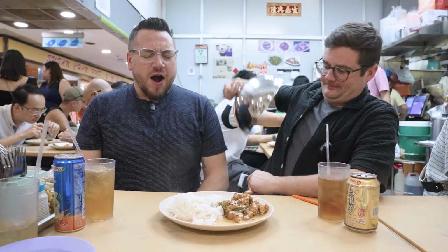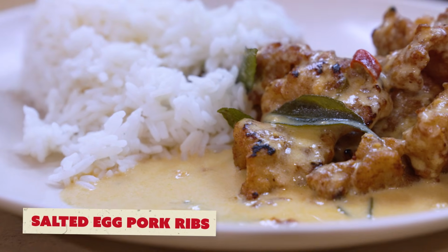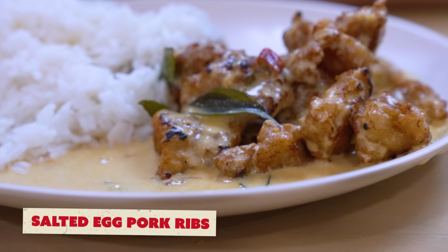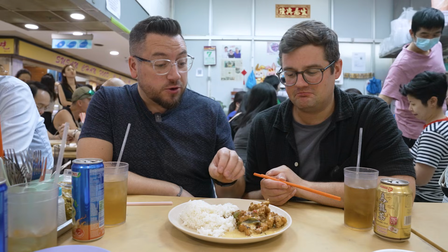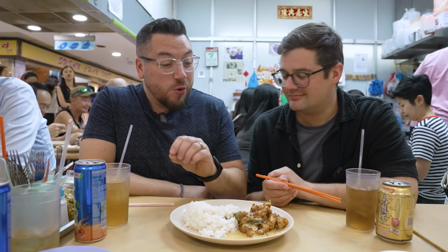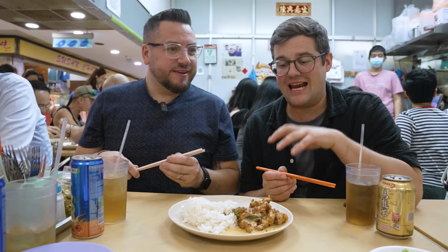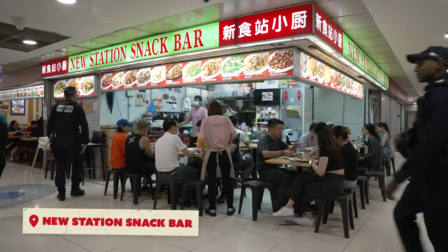This time, salted egg pork ribs. Look at that. Right, I've done some reading up about this, okay? Boneless pork ribs, fried until crispy and brown, served with a buttery salted egg yolk sauce, which has then got curry leaves and chilli padis in it. Incredible. I mean, looking around, they have a lot of things on the menu here, but it seems like every other table is ordering this. It's what we were told to eat here at New Station Snack Bar. Can't wait.